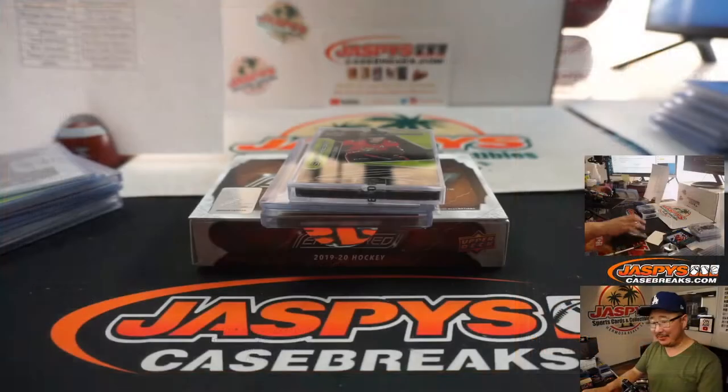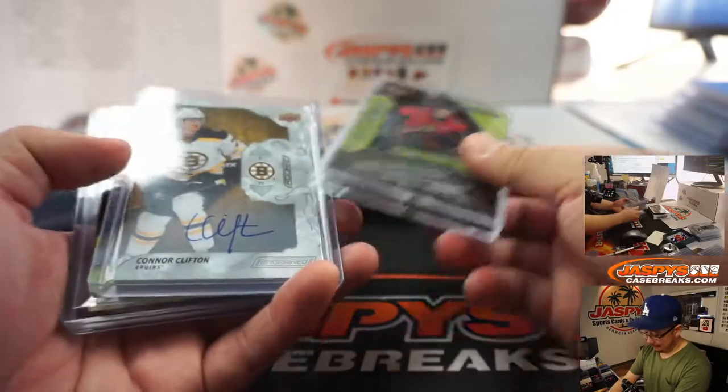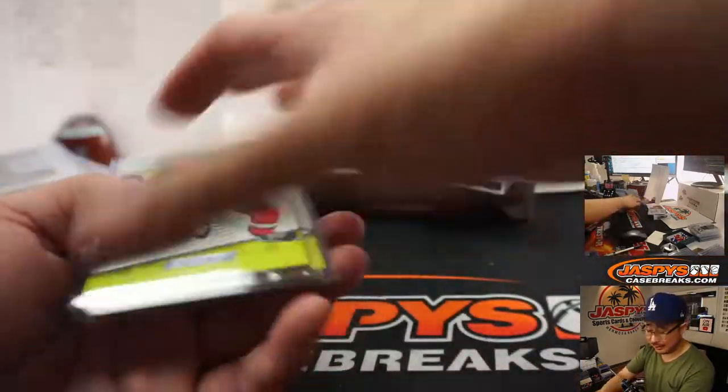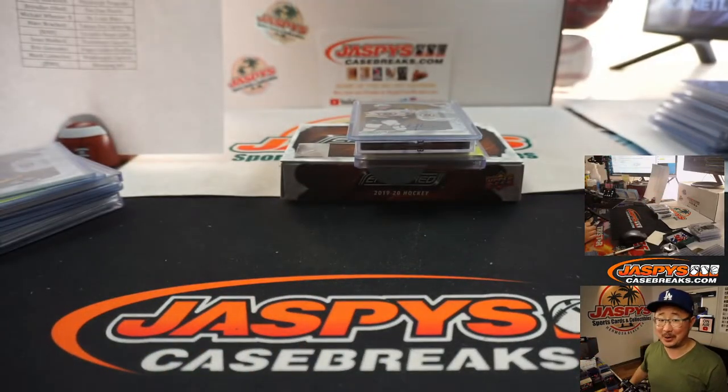Just starting off break in hockey. He does other stuff. First time doing hockey, gets a couple extra hits and some extra cards to start his hockey collection. There you go, man. You're hooked now. You're hooked, Mike.